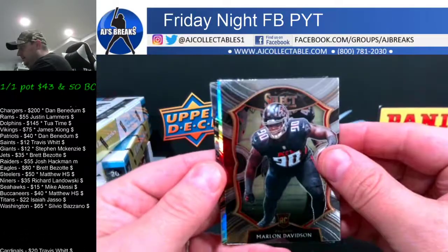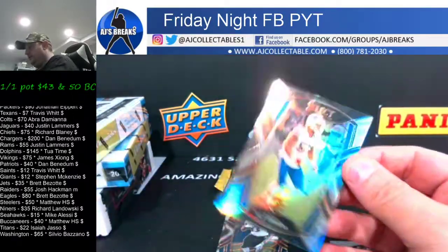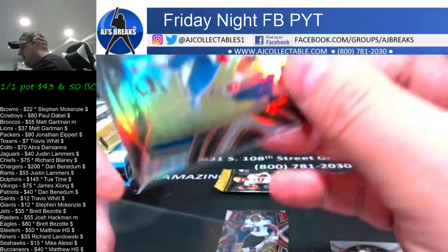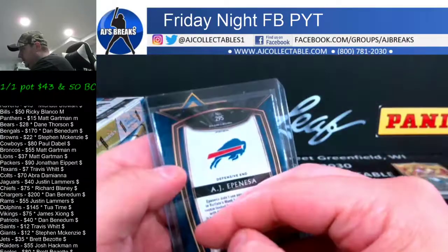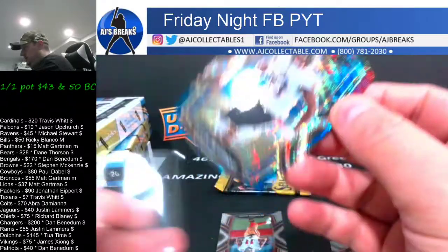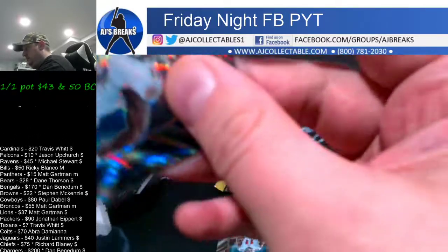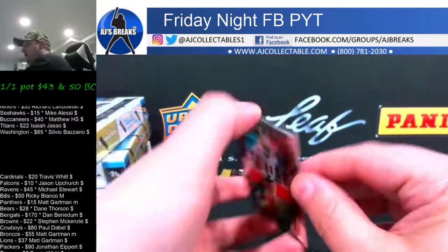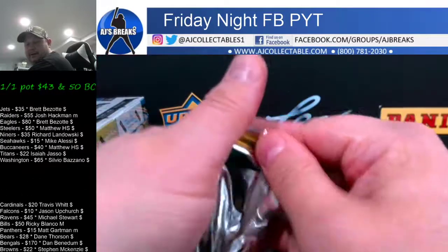Got Marlon Davidson. And our silver is a rookie. AJ Epenesa. I think that's the first rookie one we've gotten in a while on these. Usually it's a vet. It was Tom Brady last night. Take that. AJ Epenesa Silver or Club Level. Got a Rookie Shield, Devin Duvernay. And Brandon Aiyuk. Next box.